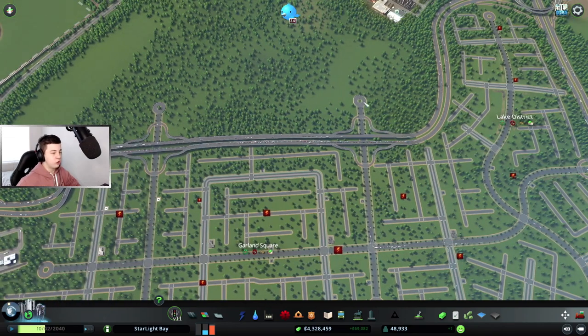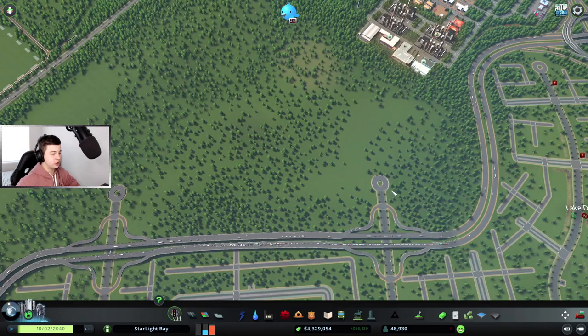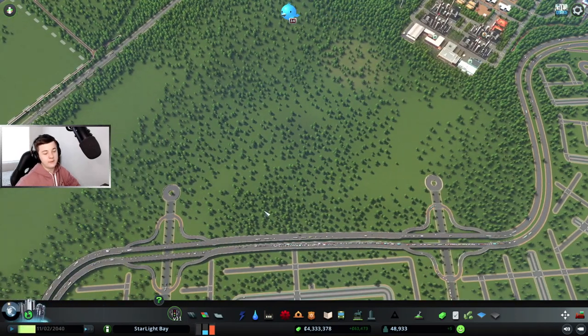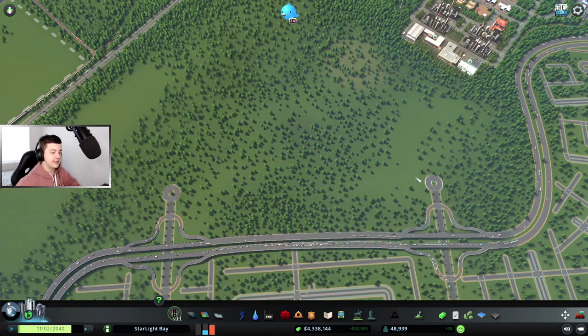But you can see we've got some cul-de-sacs here. What I'm thinking of doing in today's episode is, I was thinking of using cul-de-sacs here, but I'm thinking of creating maybe a high-end commercial, what do they call it, a high-density commercial and office zoning complex around here. That's what I'm thinking of doing.